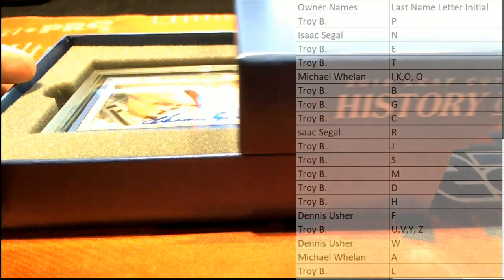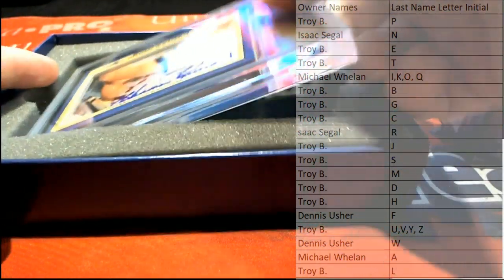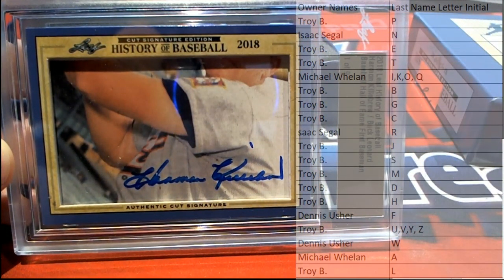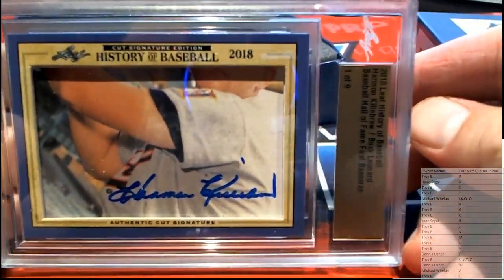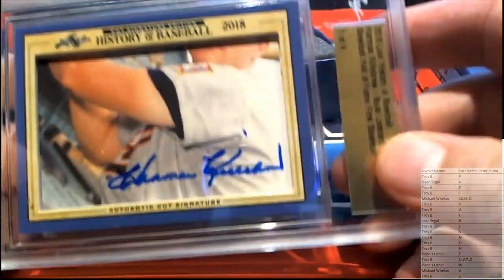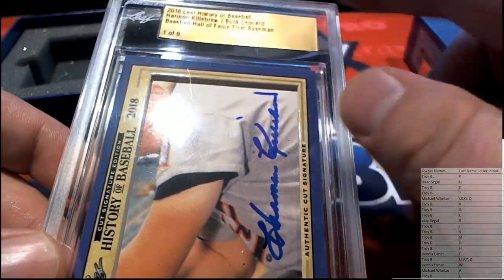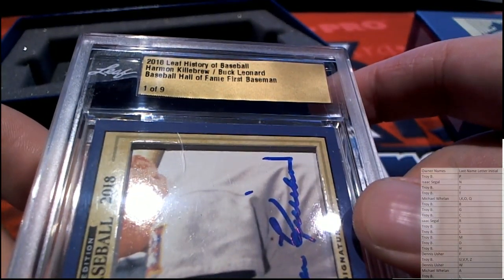All right, here we go. Let's see something crazy. Is that Killebrew? Nice. That's great, man. Harmon Killebrew, 2018 Leaf History of Baseball. Harmon Killebrew and Buck Leonard.